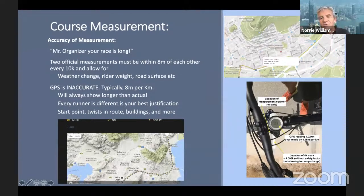It is inaccurate. So this picture here was a 4-kilometer course that I measured in Dubai, around a park on cycling track, which was used for a race. There's the location of the 4-kilometer mark, which is 4.003 kilometers without the safety factor. Here is the GPS directly above the counter. And you can see that it's telling you that it overreads by 4.5 meters per kilometer.